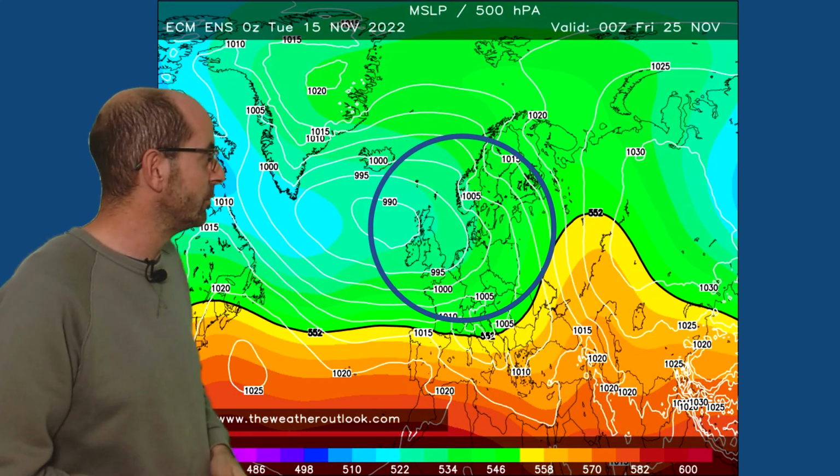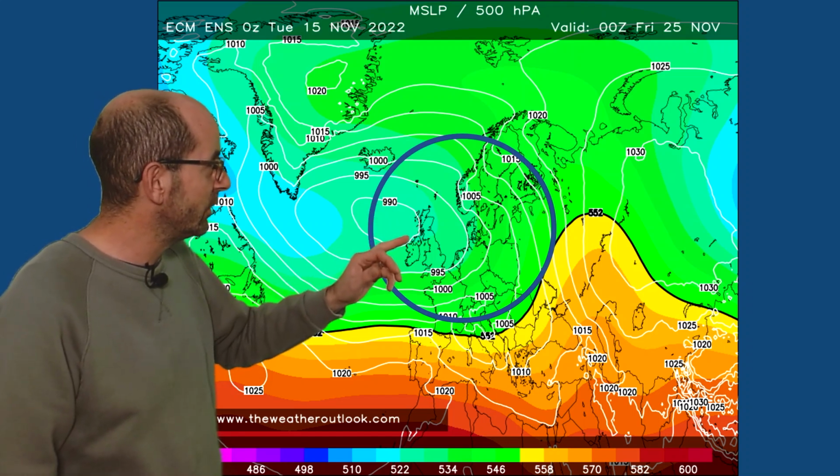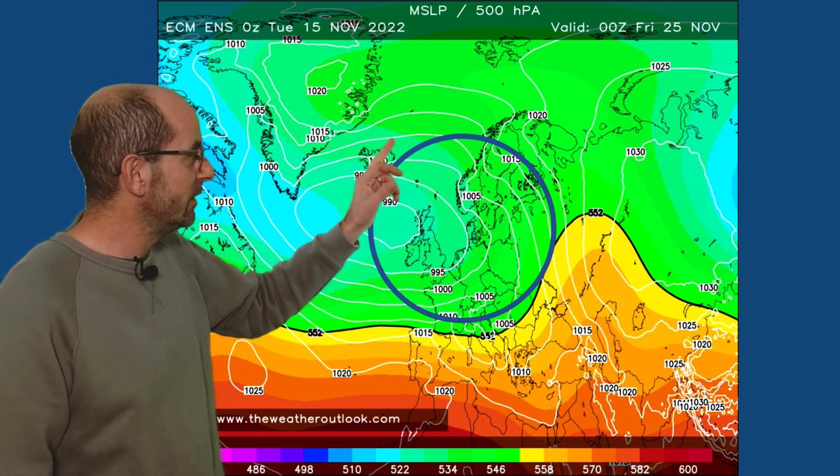The ECM plot for the same time, it's a similar story. Low pressure, as I say, displaced a little bit further south than is typical. High pressure there to the north over Iceland, Greenland, perhaps coming into play. I think the suggestion from the ECM is a little bit more favourable if you're hoping for some cold weather, some genuinely cold weather, but all in all, it's also pointing towards unsettled rather than wintry conditions.